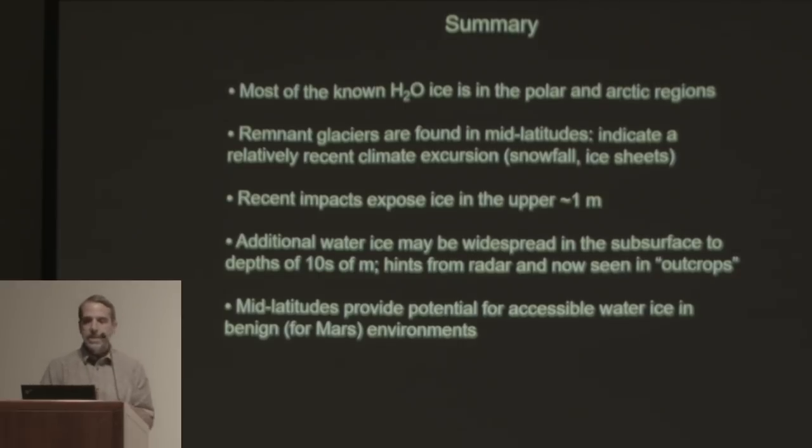So again, just to sum up, most of the known water ice is in the polar and also in these Arctic regions, as Phoenix has proven. It went there and it touched that Arctic ground ice. The remnant glaciers are found in the mid-latitudes. They're only found in a narrow band of the mid-latitudes, mostly in the north. There's a few in the south as well.